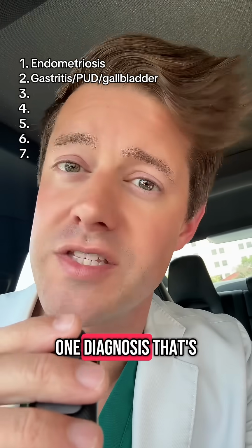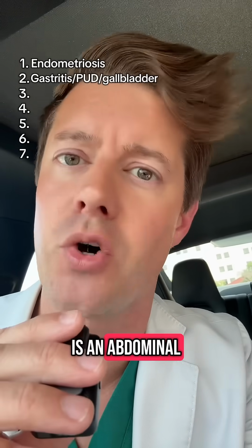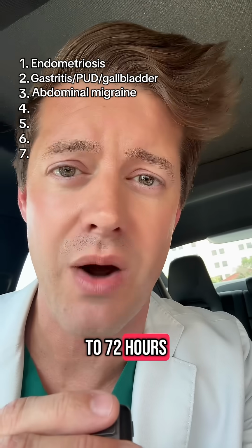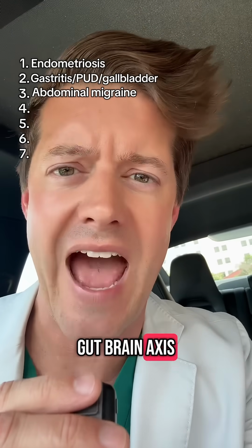One diagnosis that's really not well understood but can absolutely cause severe symptoms is an abdominal migraine. This will have a negative workup but can cause severe recurrent abdominal pain that will last anywhere from 1 to 72 hours. We don't really understand what causes it, but it's thought to involve the gut-brain axis.